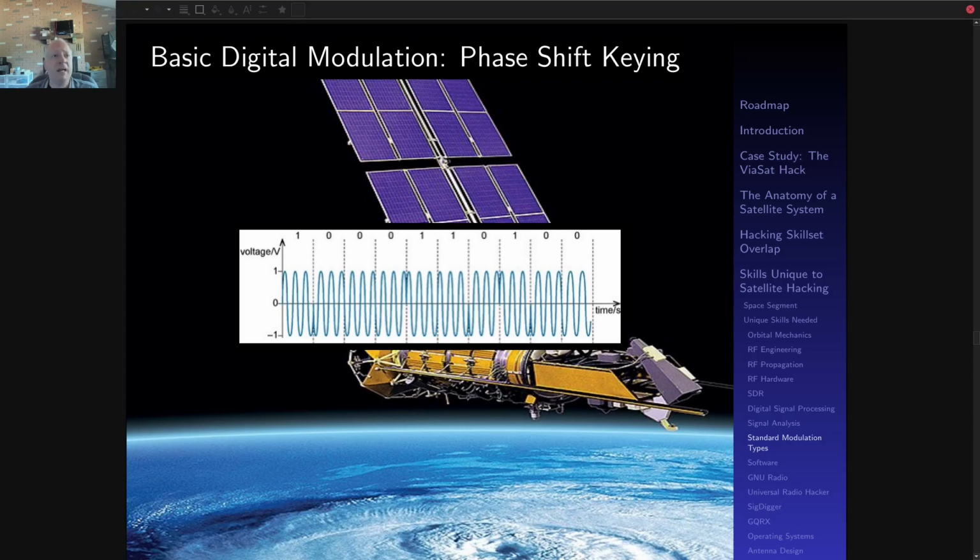There are many more digital modulation types that are more complicated than those that I just went over. One that you might run across at some point is quadrature phase shift keying and quadrature amplitude keying. Both of these are used in Wi-Fi signals and are worth an entire talk, but I wanted to briefly mention them here.